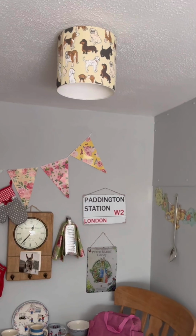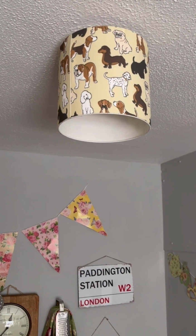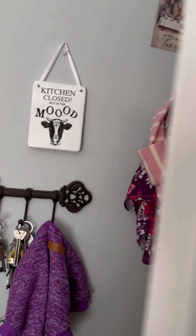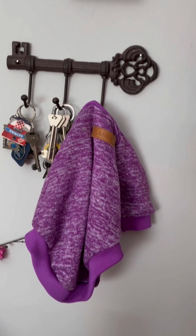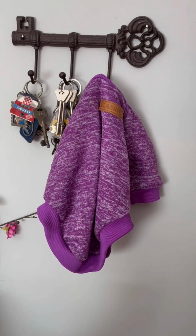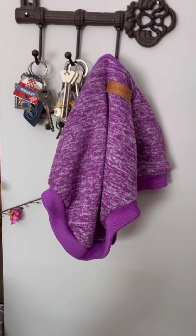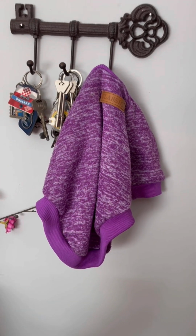And that lampshade, I've had that ages. And that's all the doggies. I had that in my old home. And then there's just this wall. And there's one of Charlie's little coats again. Now, Phoebe, she was bigger than Charlie, so she didn't really need a big coat on. She was always warm, but he always used to be cold, so we always used to put little coats on, but I couldn't get rid of them, so I kept them.